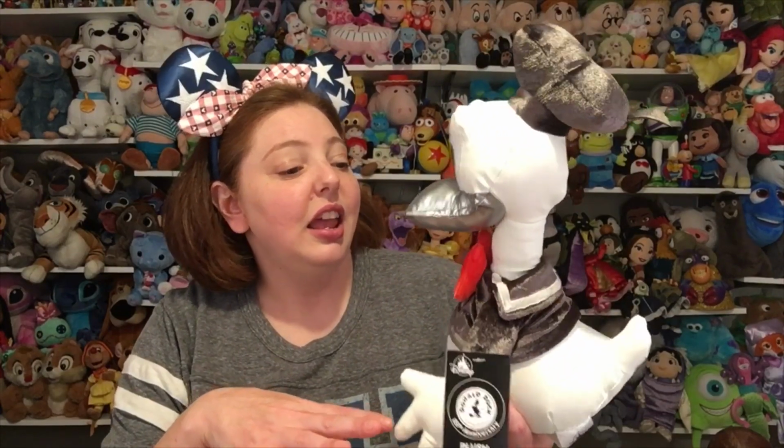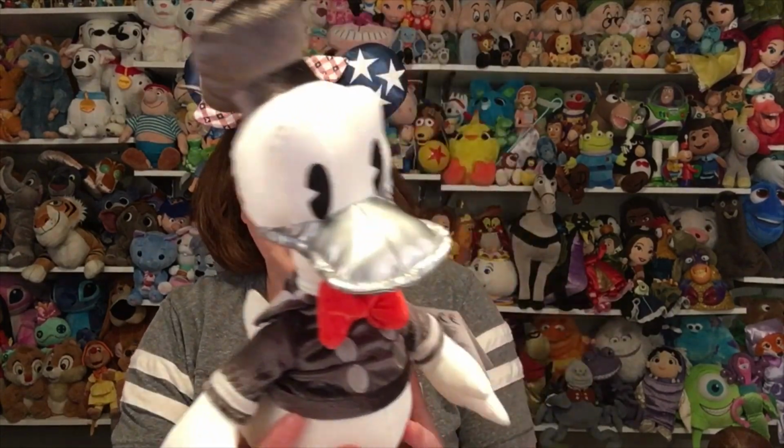But this guy is so stinking amazing. I had no idea that it was going to be this cool in person. He is just so precious. I love the sculpt of him, the older style animation of him, and the black and white look to him from the black and white cartoons of when he first was animated. And the red bow tie stands out so much against the grays and the blacks and whites.